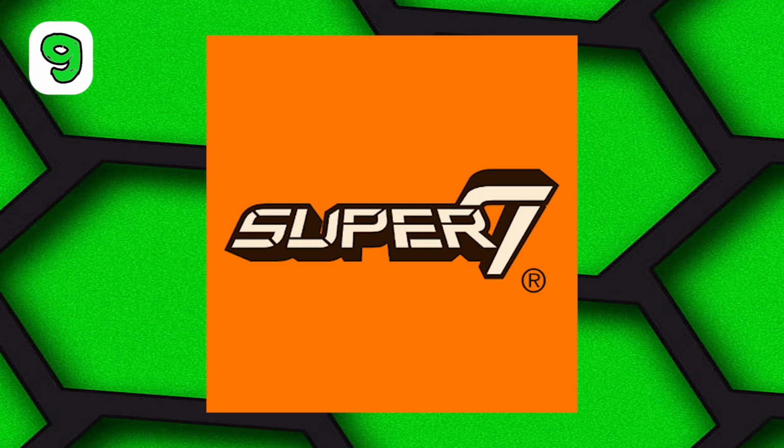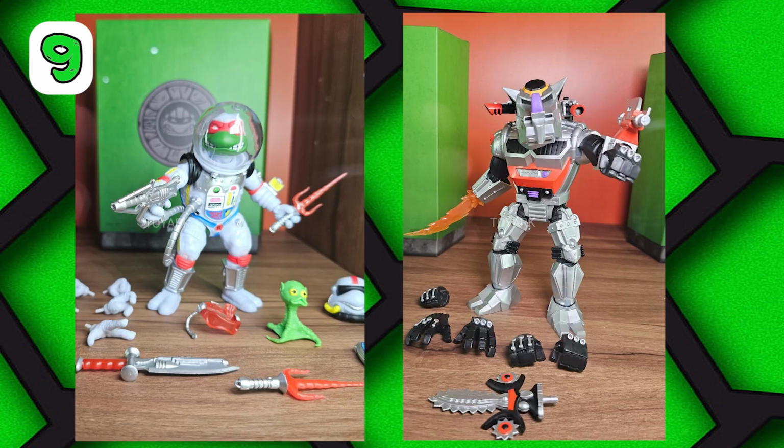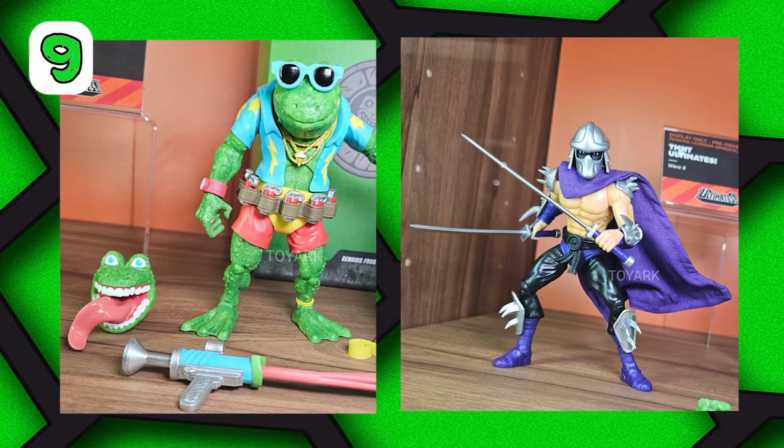And winding things down, we have Super 7. Super 7 didn't really bring anything new involving the turtles, but we did get a look at the actual figures for Wave 8. And unfortunately, it looks like these figures are going to be delayed a little bit longer. If you have any pre-orders, check their website to see when yours might arrive.